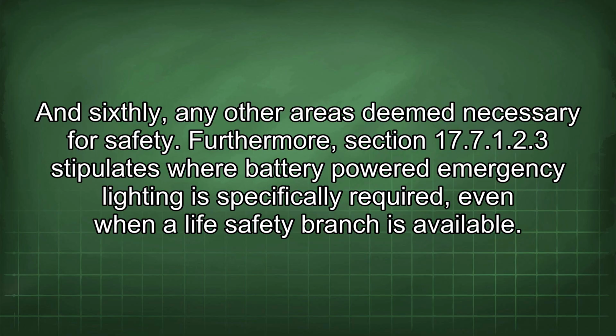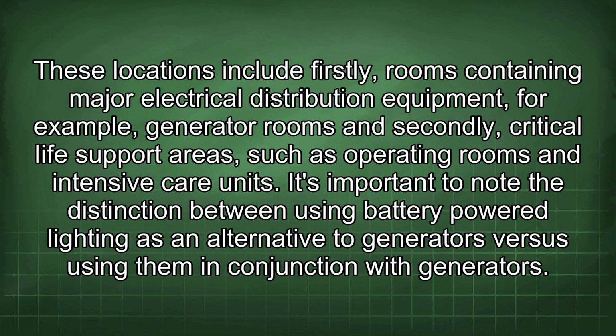Furthermore, Section 17.7.1.2 stipulates where battery-powered emergency lighting is specifically required, even when a life safety branch is available. These locations include, firstly, rooms containing major electrical distribution equipment, for example, generator rooms, and secondly, critical life support areas, such as operating rooms and intensive care units.